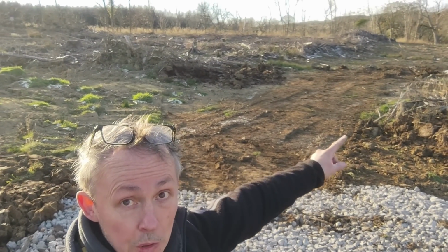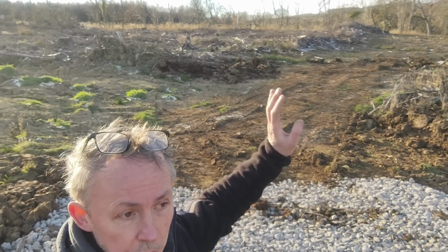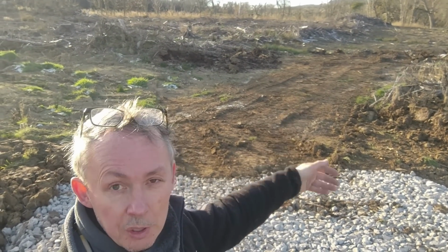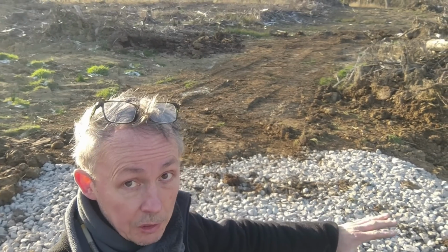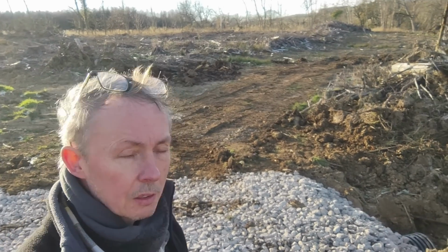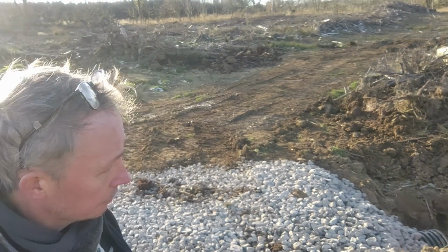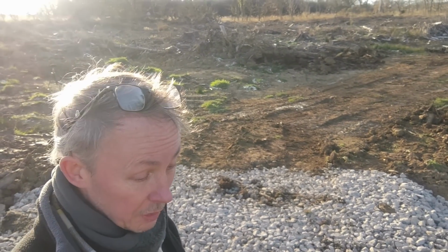Eventually we'll have more access across here, just to get tractors and the digger across to move stumps and things like that, and a trailer. This is part of the plan here, to make this culvert usable, make the culvert crossable, make the gully crossable. So yeah, it's a slow process, but it's quite enjoyable.